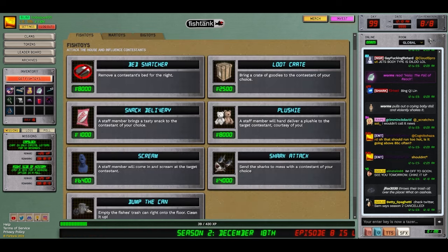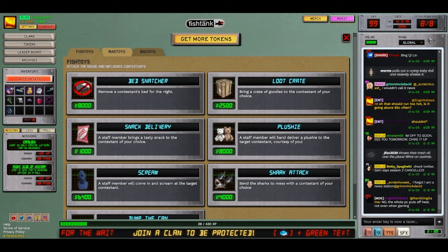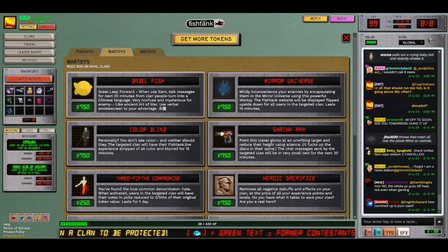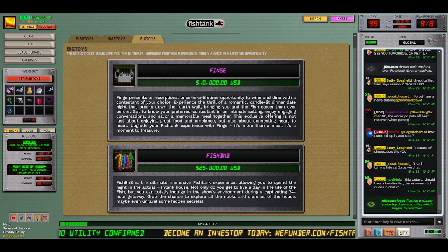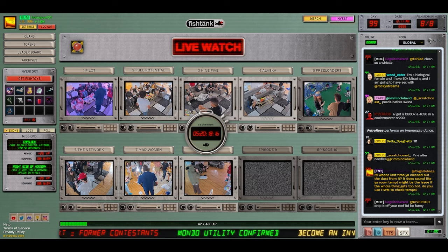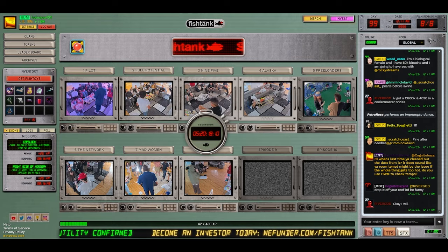In the fish toy section, we see familiar fish toys from Season 1, but we also have access to war toys, giving us the ability to attack other clans, and 2 big toys, giving big spenders more personal time with the fish. As well, to the top left of the screen, we see a red button which was recently added.